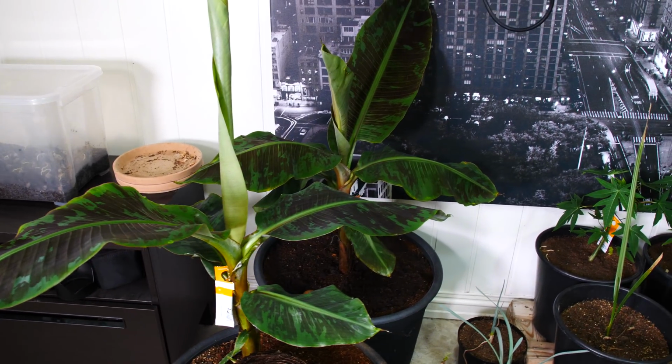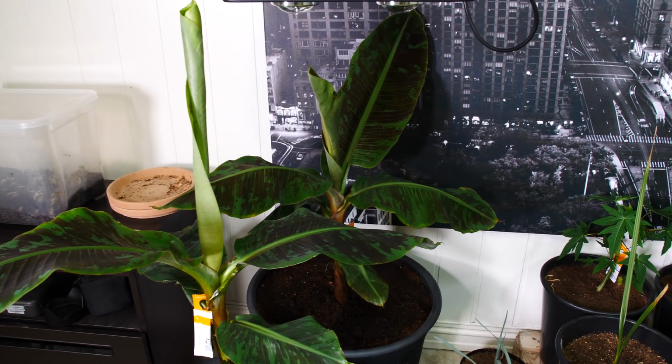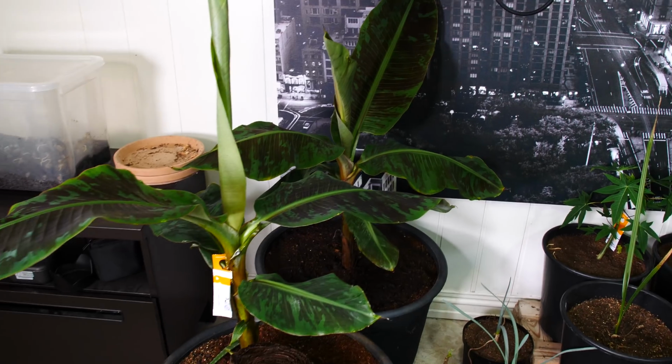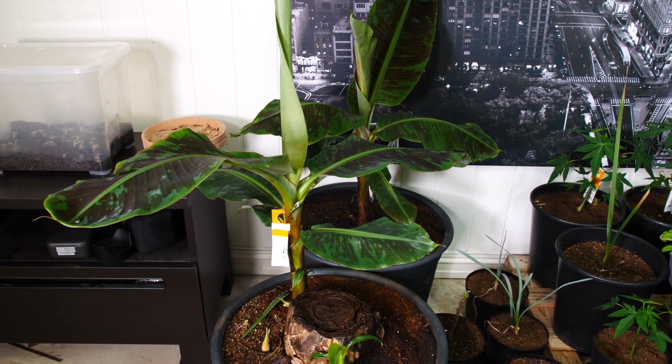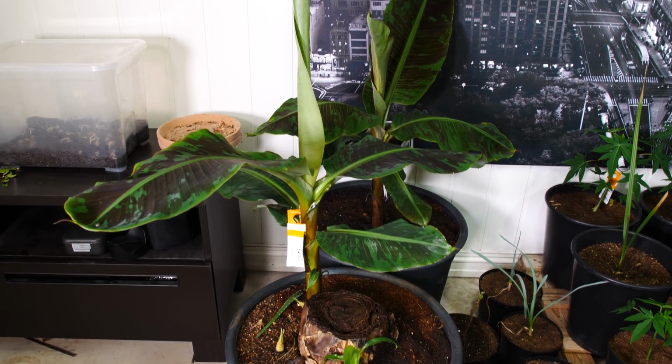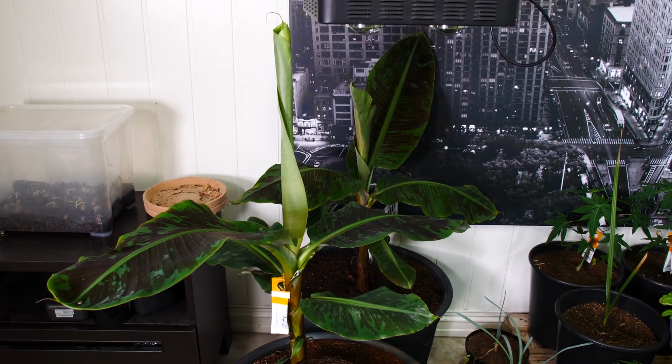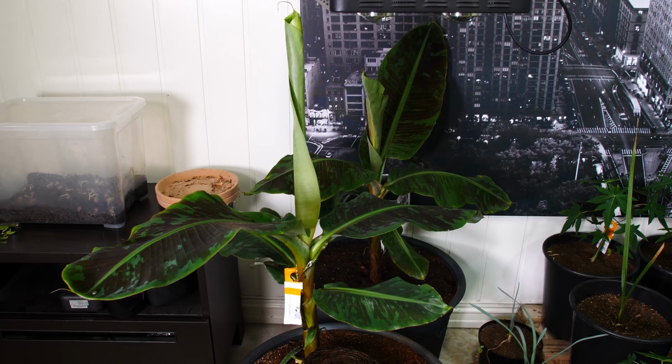I also took one cutting out that was the size of the one back there and gave it to a friend, and yeah, this thing grows like crazy. Those are less than 2 months old, and they're already a meter high, so yeah, it's just crazy.